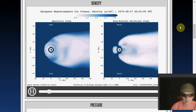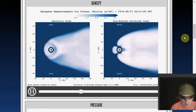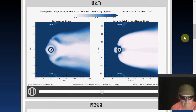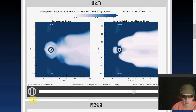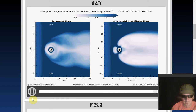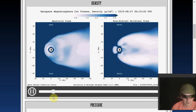Now we're expecting to see some action going on here in our 4 hours of magnetosphere movies. Looking at the density here, we're expecting to see this drop down toward the end of the movie. It looked like there might have been some missing data there. Let's bring that back after it plays through once. Expecting to see this drop down and puff out toward the end. And it looks like it's just occurring now, actually, as the solar wind ramps up.